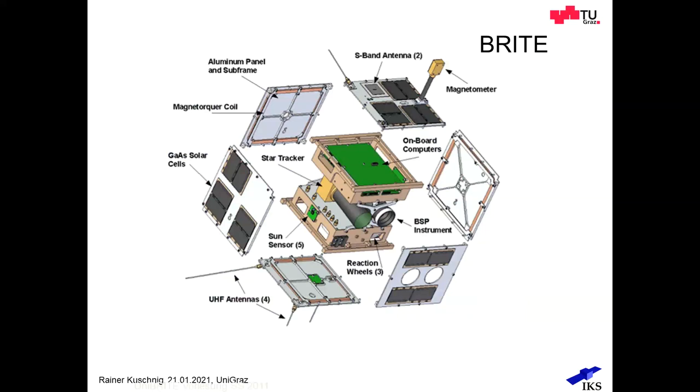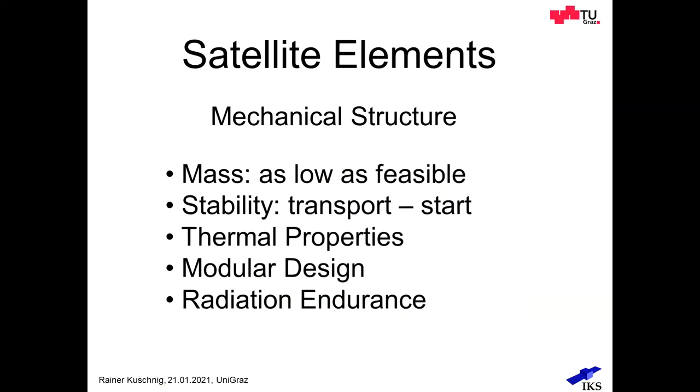Let's go back to BRITE. What does BRITE consist of? Top down, mechanical elements. Generally speaking, you have to have a structure. The mass, as we've seen, correlates with cost eventually, so it has to be as low as possible, but still stable. Mainly for transporting something from, let's say, a clean room at TU Graz to the launch assembly halls in Chennai in India, you have to survive without any damage, even with a proper transport box and everything.